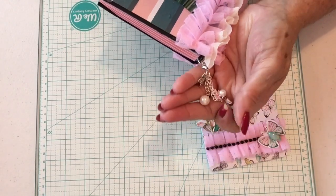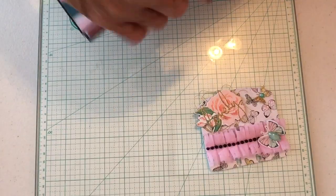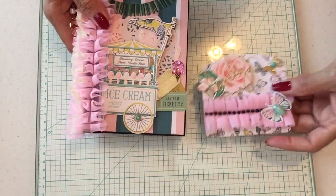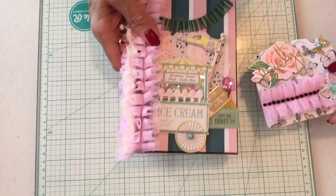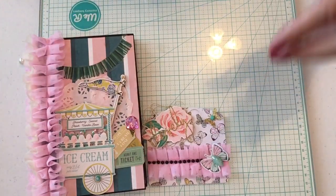Get over here where y'all can see it. That's it. So that's my card and my memory desk card for her. And I got her, sit that right there.